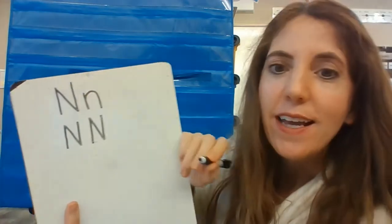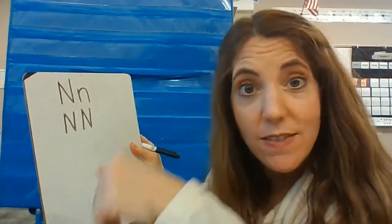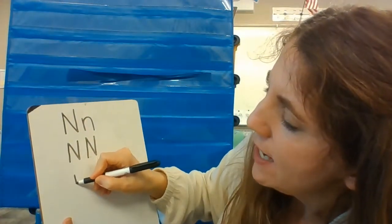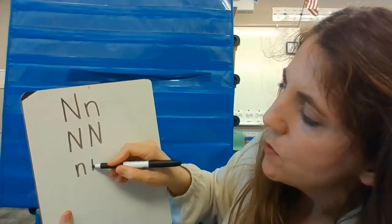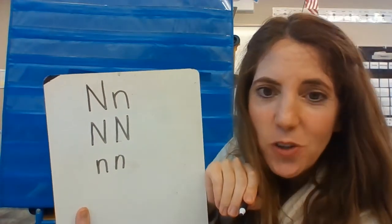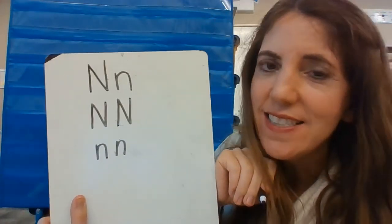N. For lowercase n, it's one of those letters that dives down into a swimming pool and then swims back up again. Dive down, swim up and over, stop. Dive down, swim up and over, stop. There's your lowercase n. N says n. Say that with me. N says n.